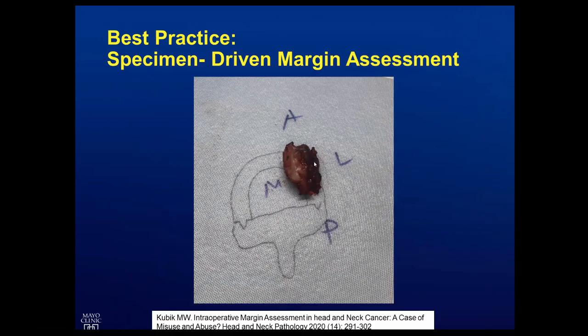So this is your specimen here. It came just like this, nicely oriented by the surgeon. And my best advice for you is that you need to do a good job with the gross. Try to identify where the tumor is. Let's say in this case, you can't see very well. Palpate the specimen, try to feel where you think the closest margin is going to be.